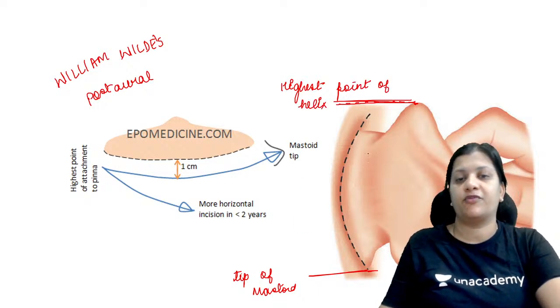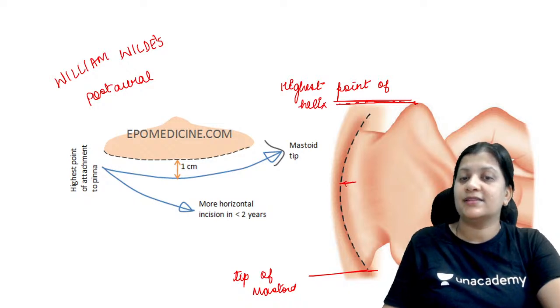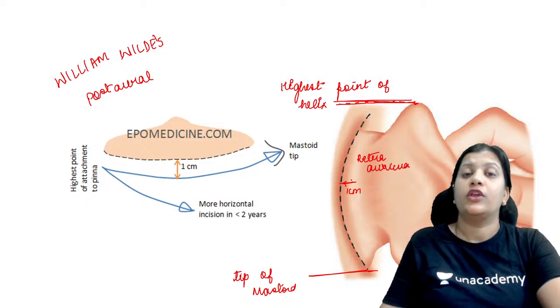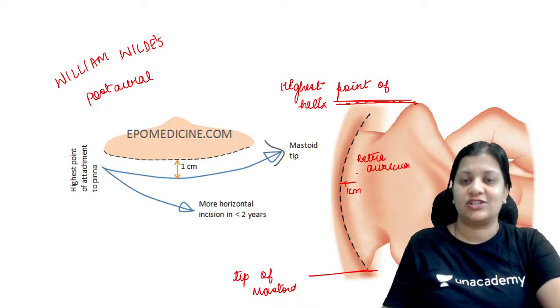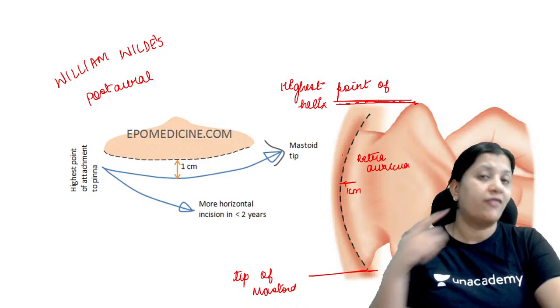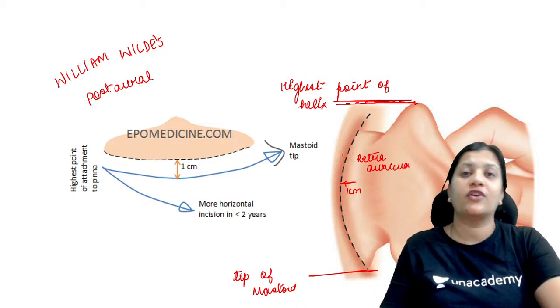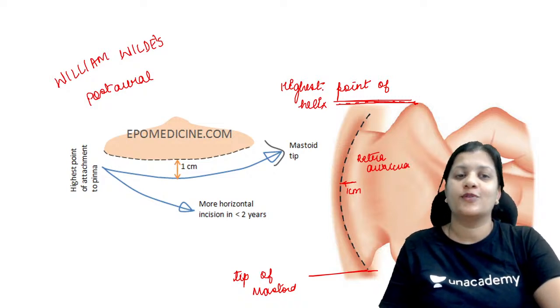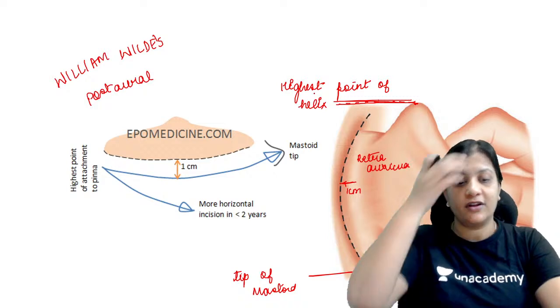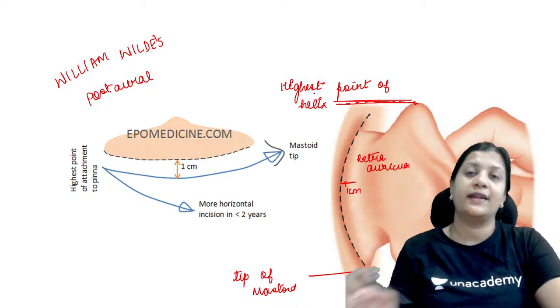This is the tip of the mastoid, about 1 centimeter behind the retroauricular groove. So about 1 centimeter behind the retroauricular groove, you have this post-oral incision. So from the highest point of the helix to the tip of the mastoid, 1 centimeter behind the retroauricular groove, you have the post-oral incision.